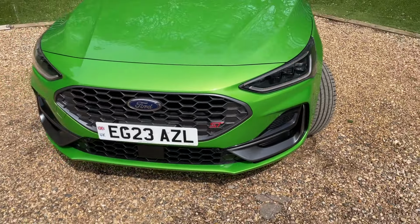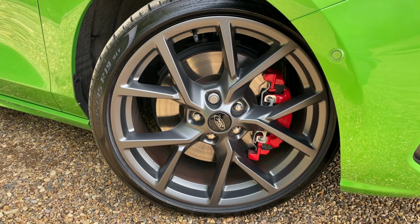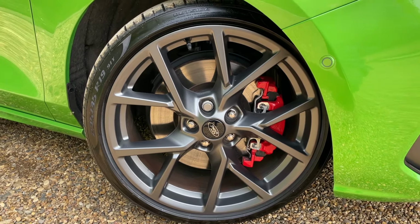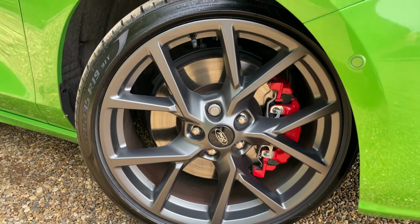So this vehicle has the performance pack fitted, which includes some wonderful Pirelli P Zero tyres. So some of the top tyres can be fitted to this vehicle. In addition to the Pirelli P Zero, the performance pack also comes with 363mm Brembo discs and pads, or braking system if you like. So that's going to stop you in no time at all.